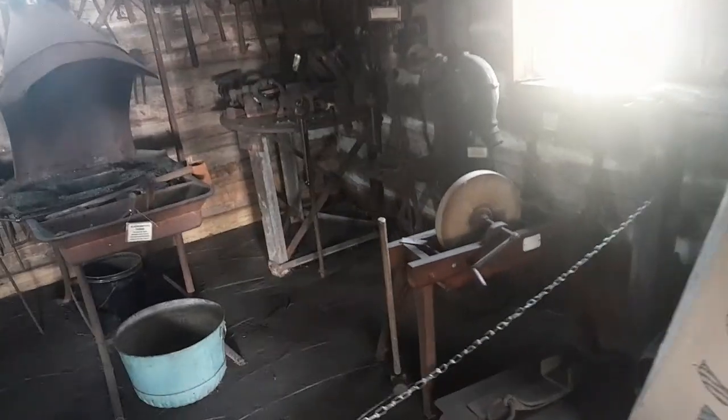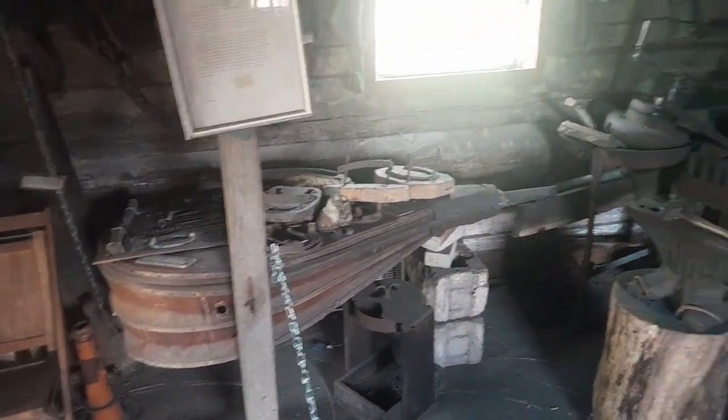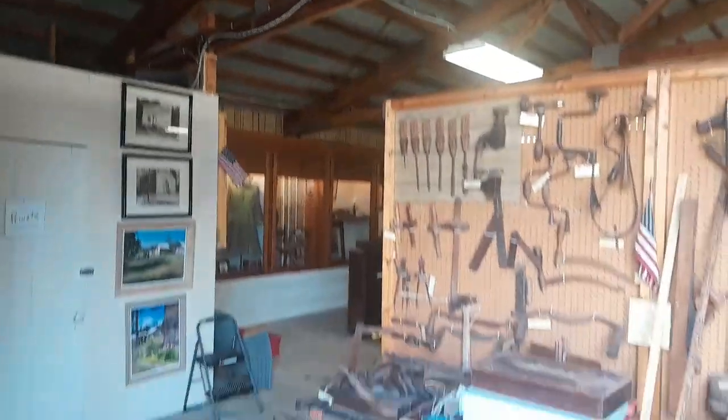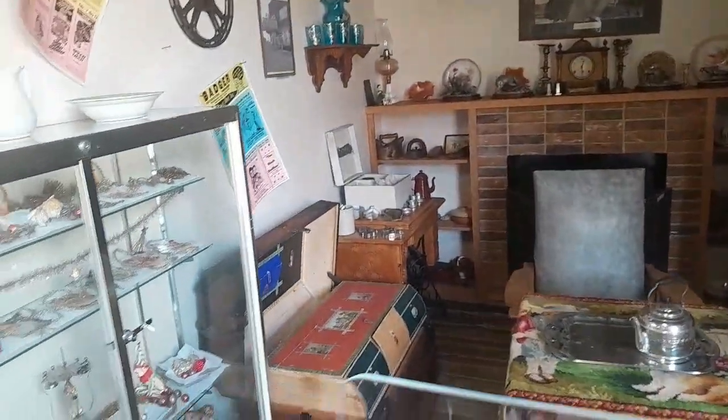And this one is an old iron shop. And down here in the blacksmith shop, yeah. Your big bellows. Keep that fire going. Stand over there and pull up on the handle for the bellows. I've got some information. Kind of read it. So this building here is actually broken down into different cubbies. It's got its own flair of what it's about.